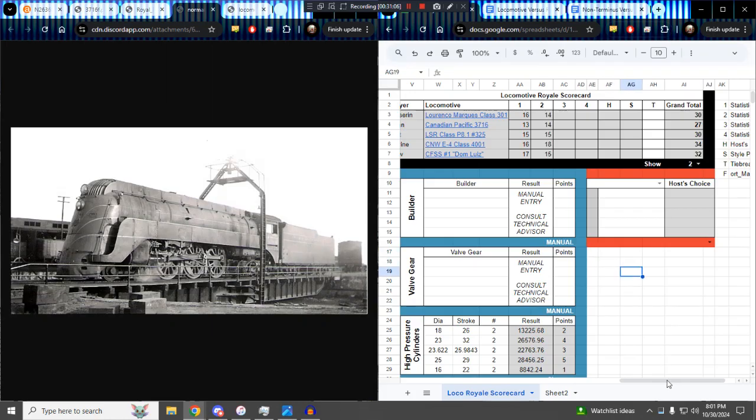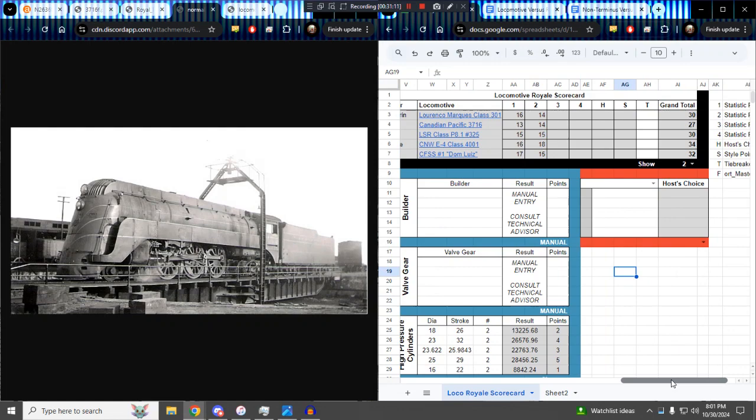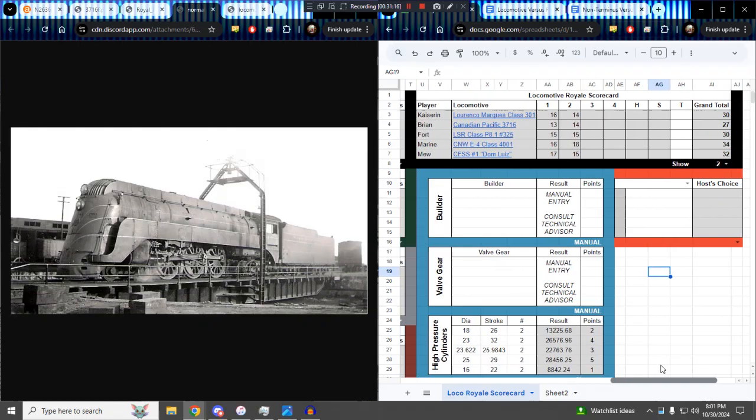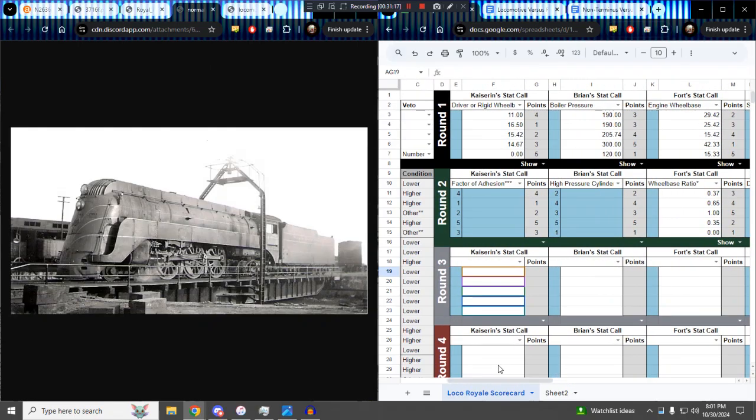Again, Mew is hanging up pretty high in the list, I think, which is good for a Mew surviving into style points. We'll see if that's possible.